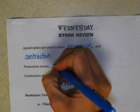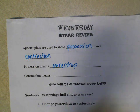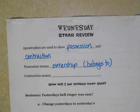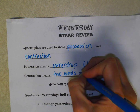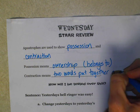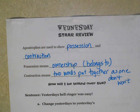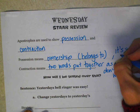Possession means ownership. That means that something belongs to somebody, okay? Belongs to. And contraction means two words put together as one, like don't and won't. And I'm also going to remind you that it's always means it is.